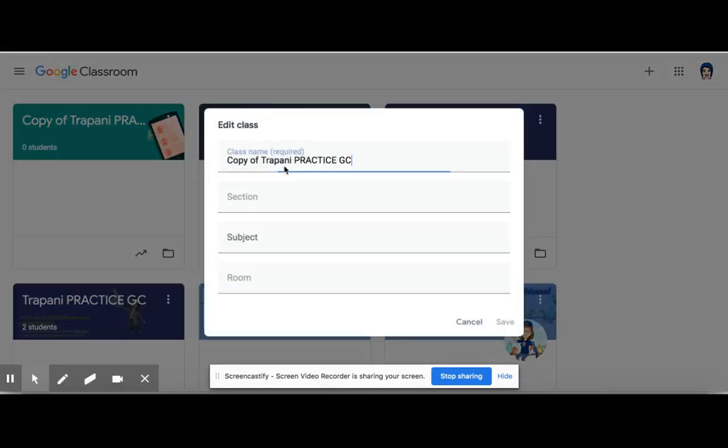I haven't done this yet, but my suggestion is, if I really wanted to hold on to this as a template, I'm not going to add students to this class. I'm going to keep this as a template for the future. Instead of copy of, I'm going to call it Trapani Practice GC template. I would leave section, subject, and room blank, because until you make the final class, I wouldn't add that information. That's just going to have to be changed each time you reuse it. So that would be the one change that I would make.